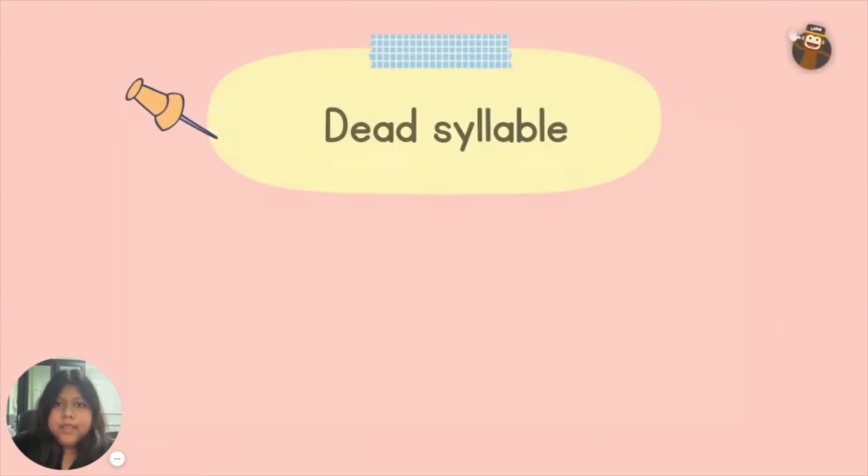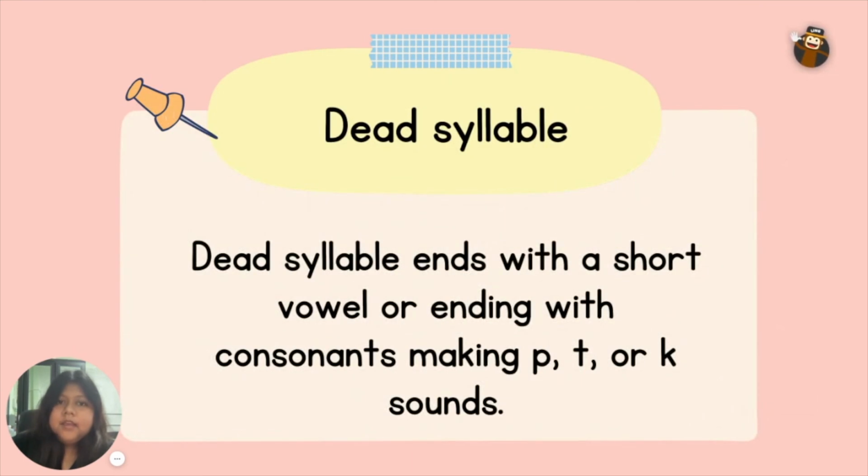Next are dead syllables. Dead syllables end with a short vowel, or end with a consonant making a P, T, or K sound. These mean sounds like P, T, or K, not the English letters.